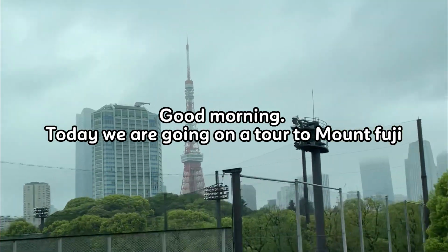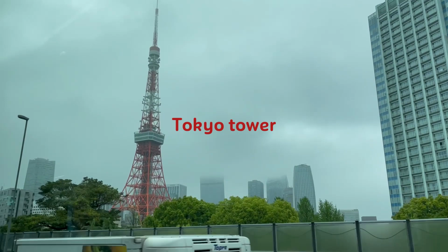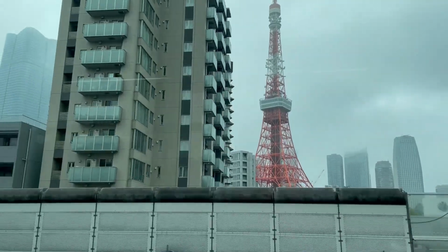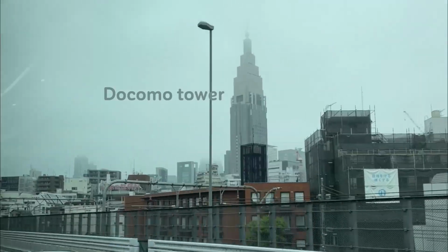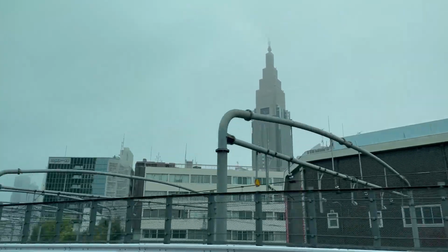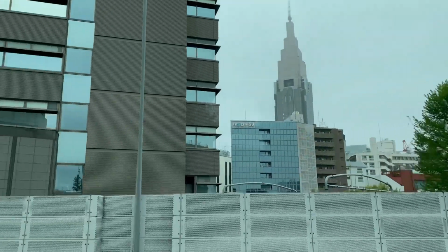Second largest tower in Japan. Tokyo Sky Tree is popular. Tower or Tokyo Sky Tree. NTT Docomo is the largest cellular, my cellular phone contract, with this Shinjuku Empire State Building because there's no observation deck, and King Kong never.